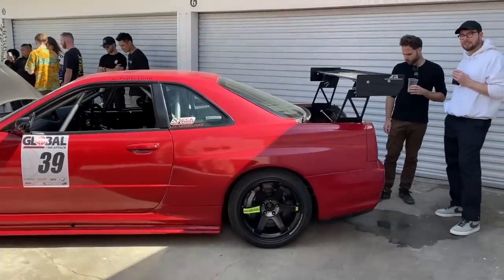All right guys, so we're here at Race Service, and I'm gonna take you around and show you some of the other R34 GTRs that showed up. So sick.